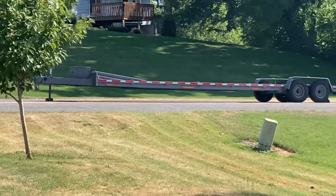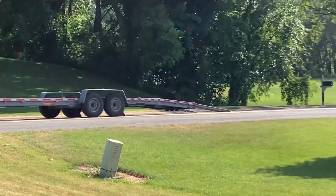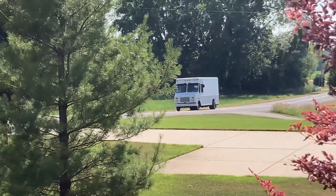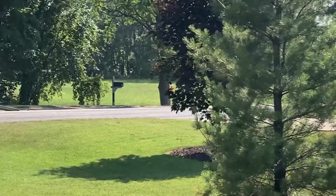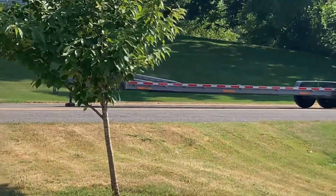So they are going to put the flower car on that trailer, along with that van. I don't know that there's room enough for both. I wish them luck.